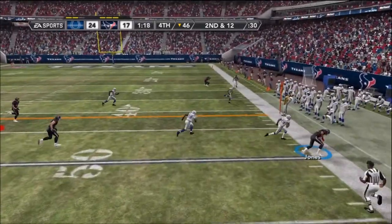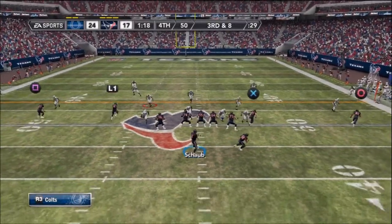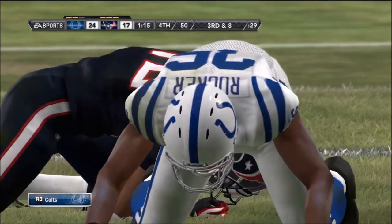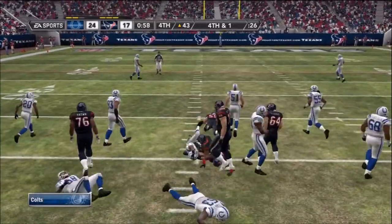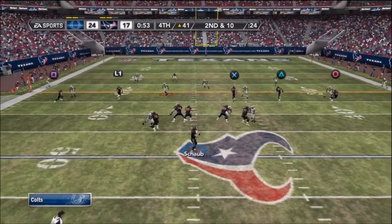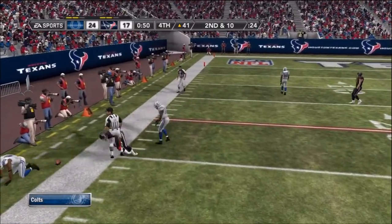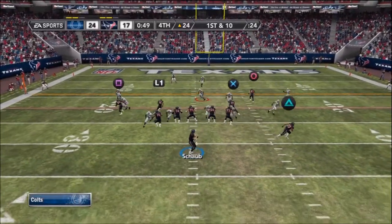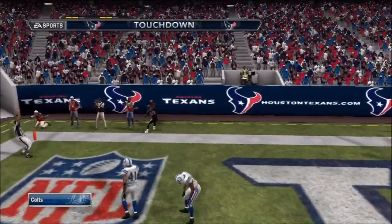Searching for an open man. He thinks he hauled it in, but will... Surveys the field. Catches it one-handed. He's searching for a receiver. Brings in another one. Makes the grab near the sideline, but no signal yet. Still looking for an open man. Throws to his left. He's got it! Touchdown!